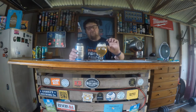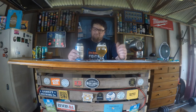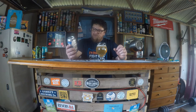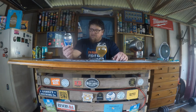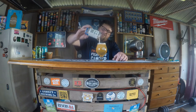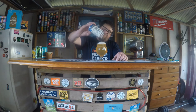But you want to get a nice frothy head, because apparently the froth protects the beer, but it's pretty hard to do when you're pouring out of a can. So you normally do that vigorously, you get a good froth on there. This hasn't worked, it's useless. And then you want to pour the rest in, but that's got no head at all. So anyway, doesn't matter.